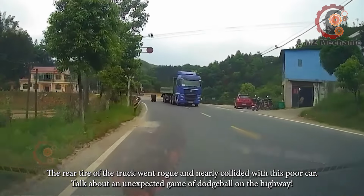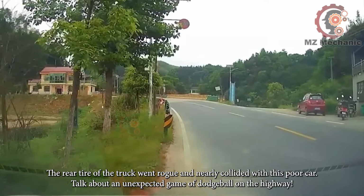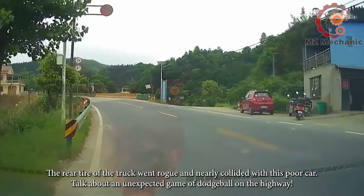The rear tire of the truck went rogue and nearly collided with this poor car. Talk about an unexpected game of dodgeball on the highway.